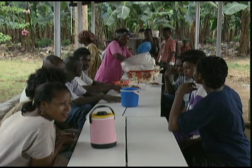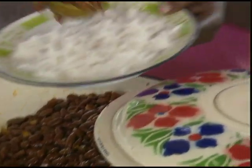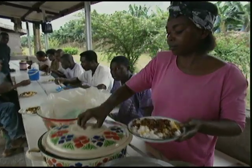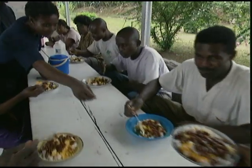It wasn't always this way. It's midday and the packing stations have stopped work. Across the way, everyone is having a meal. Food and a place to eat are now provided by the plantation. Before there was nothing, and workers were likely to eat nothing all day.